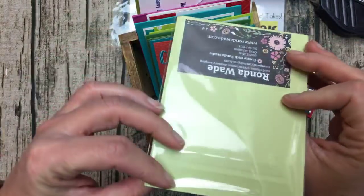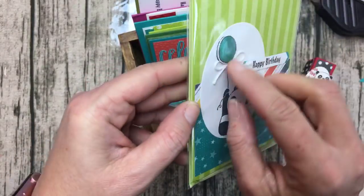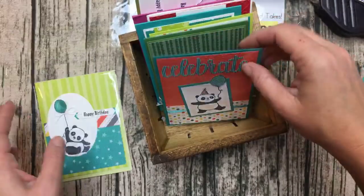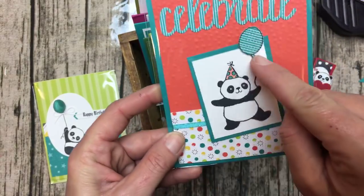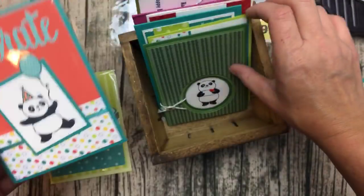All right, here's one. Now, these are swaps. Oh, this is my friend Rhonda Wade's swap. And she actually cut that out and popped it up. She hand-cut it. I can see she stamped it regular and then stamped it again, colored it, and cut it out and popped it up. Here's one. I love how they use the celebrate on that paper. Oh, and look, they even added a paper balloon. Christine Colley, that's her card.